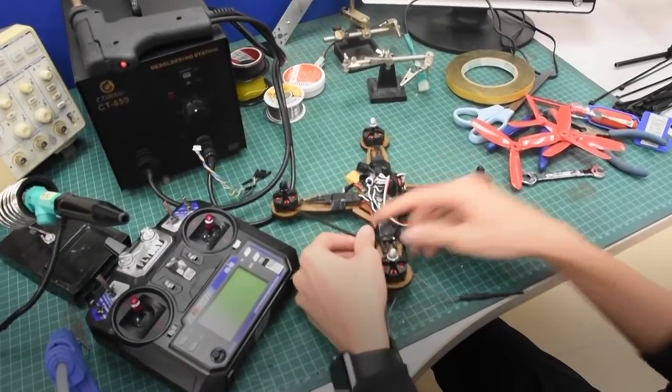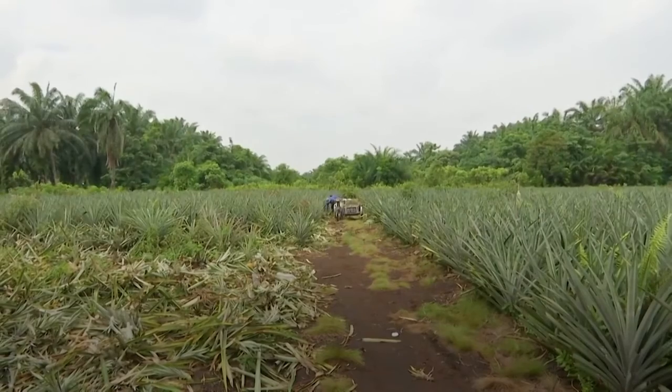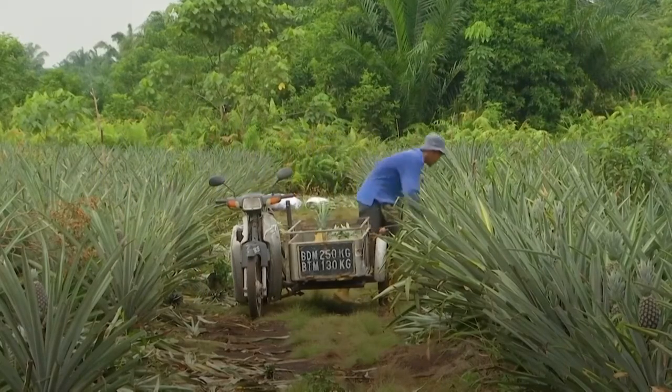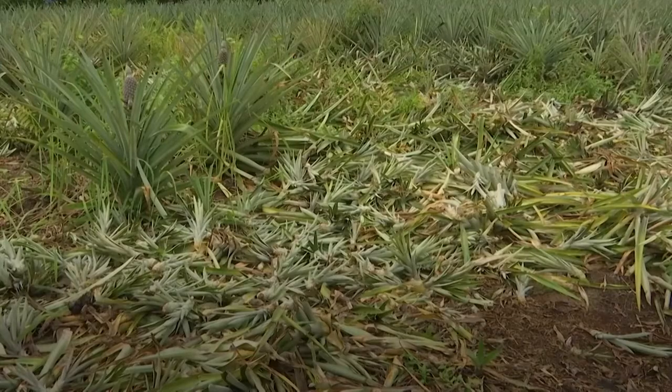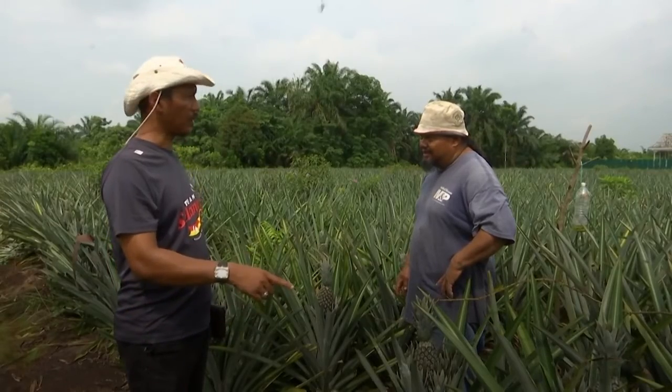for about 20 minutes. The pineapple waste comes from farmers in the Hulu Langat district, who would usually discard or burn the pineapple leaves after harvest. That process can cause air pollution. But now, farmers like Irwan Ismail can sell their agricultural waste to bolster their income.